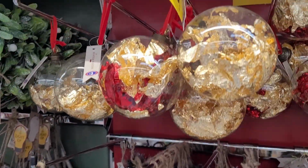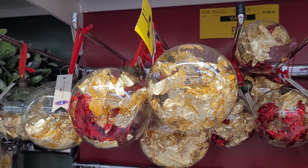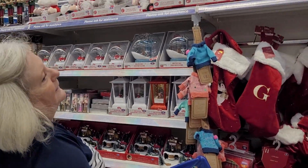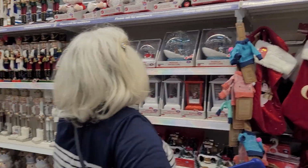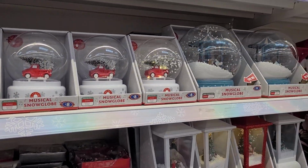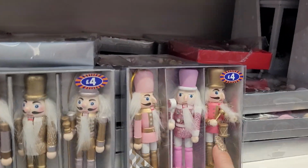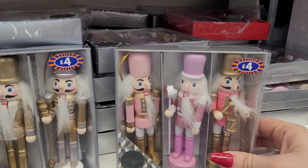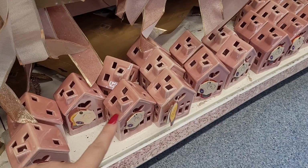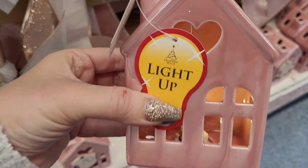That looks like it's had sweetie wrappers. Hello. These are £1. Looks like they've had sweetie wrappers stuffed in them. Mum's being a big kid and setting off all the snow globe type ones they've got. These little nutcrackers are super cute, and they've got them in gold too. These cute little houses for £4, but they are pre-lit as well.